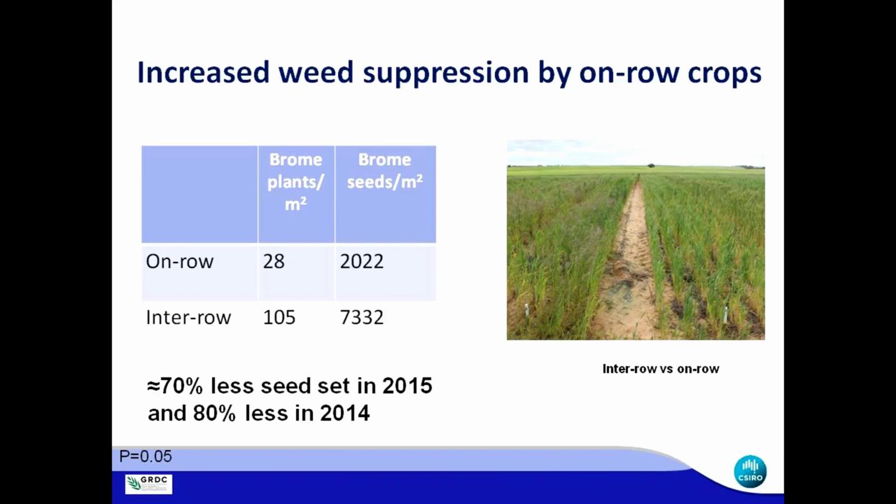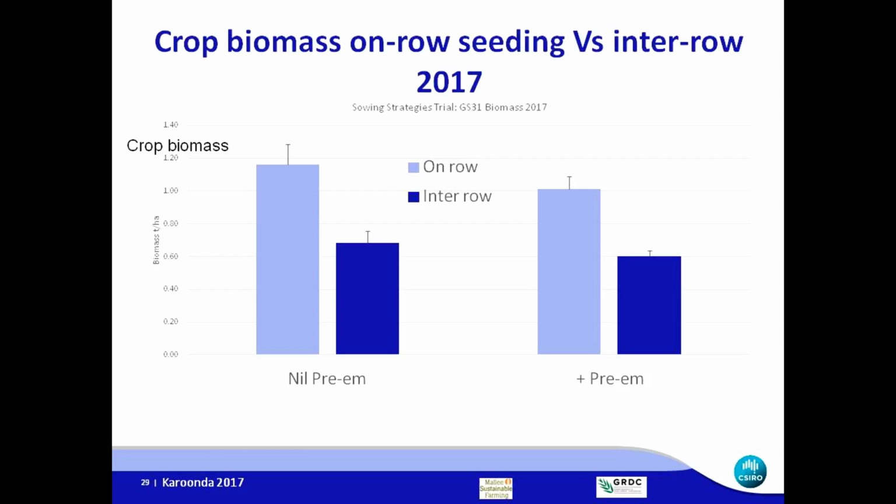So what does it mean for weed suppression? Well, we've been running this for 3 or 4 years now, and we look like we'll get some more good results this year. And you're looking at 70% less seed set in that really tough establishment year of 2015. It was 80% in 2014, and we've had bigger other results coming through as well. So there's some big differences there that can really make a big difference when you're trying to manage these difficult sands with a difficult weed like brome grass in this case. So quite spectacular differences, and there aren't many other practices that will generate this 70 to 80% effect.